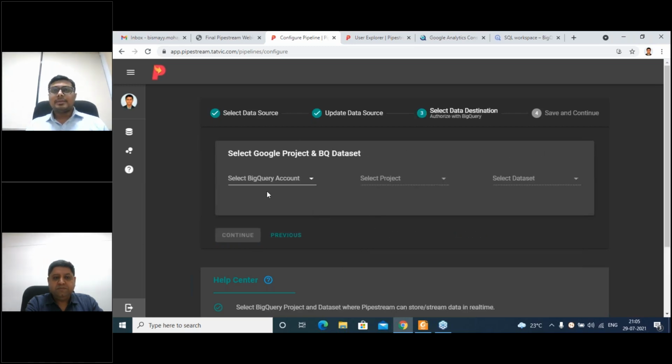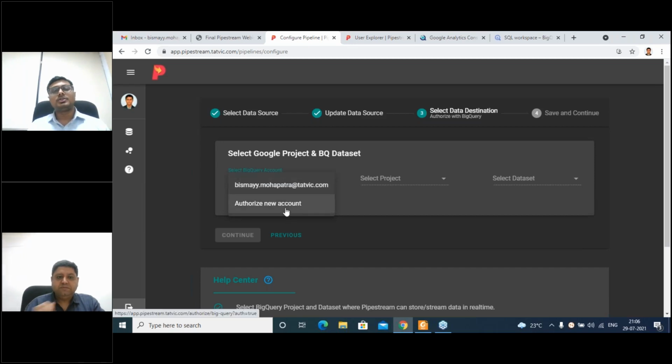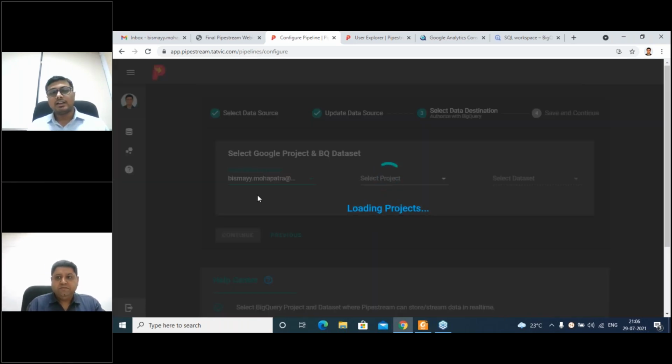Now the third step is about the data destination. Now that we have configured the data source and put a filter on it, what we want to collect, we just have to mention where it goes. Again, if your email ID already has editor access, then it makes life simpler for you. If you do not, then you can always authorize a new account. You can click on this and you can do so. For the time being, I already have access, so I'll just continue.